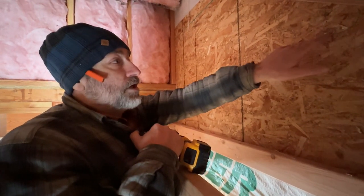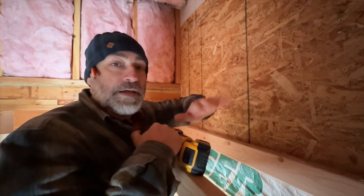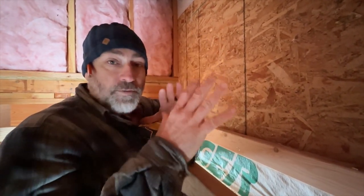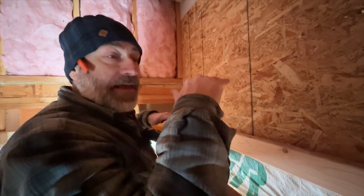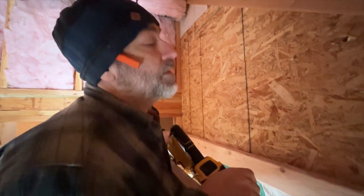Jules got our holes started here for where our vent pipes are gonna run, because they have to terminate outside, and they have to have a certain clearance around everything. So we've gotta go into this part of the house and then out under the eave, 2 feet below the eave.